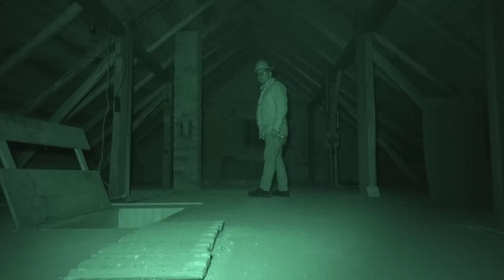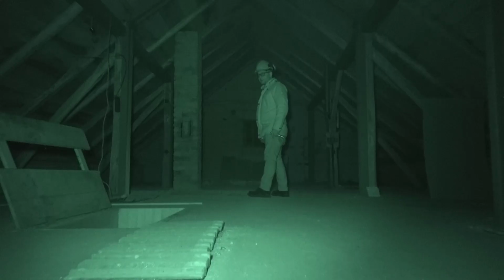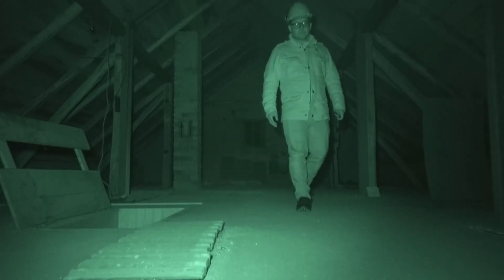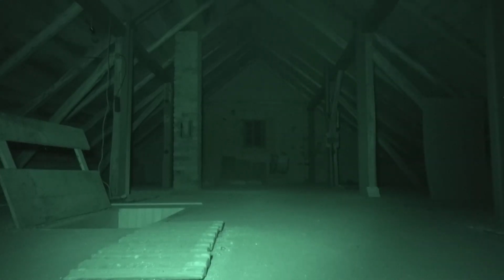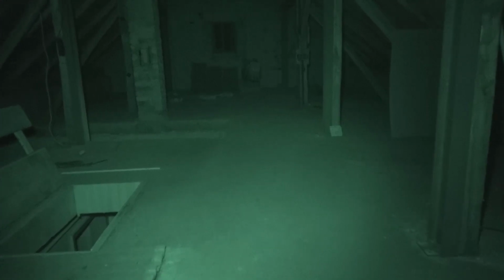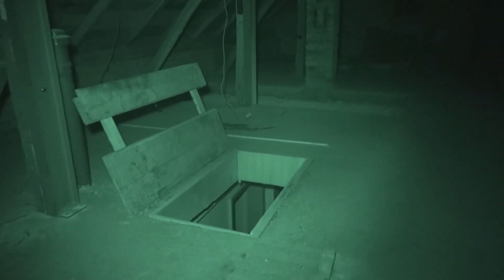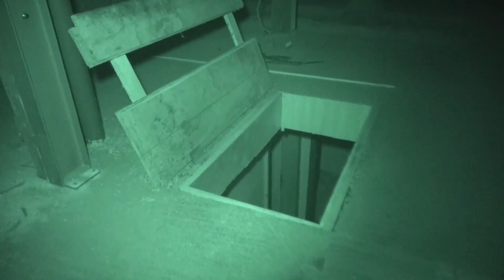If there are any ghosts here, and if they're angry, they could push me down this hole, this opening. But I don't think that's the case. At this moment, my camera picked up some interference. Let's go back down.